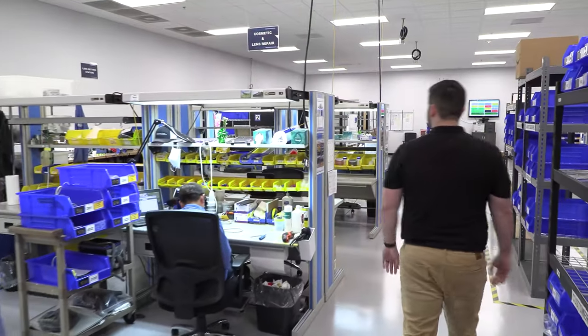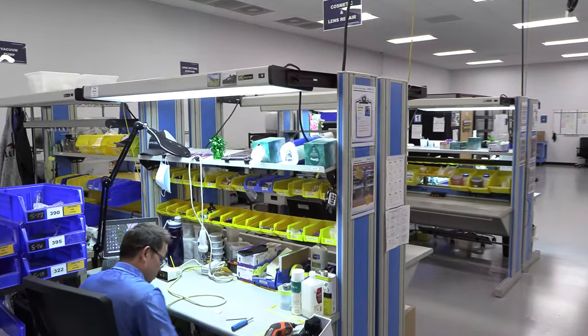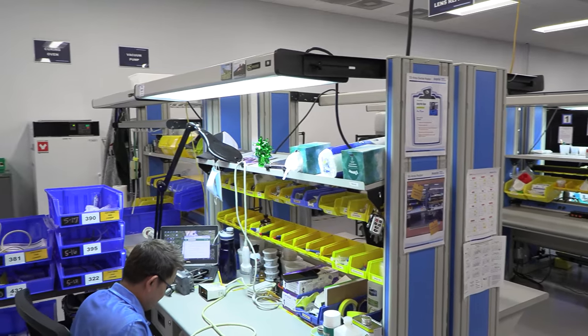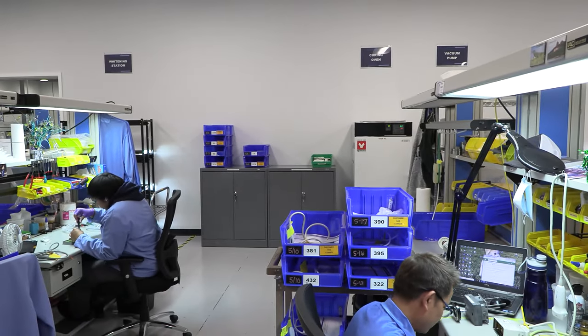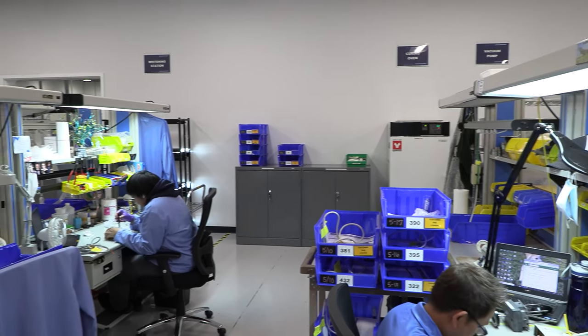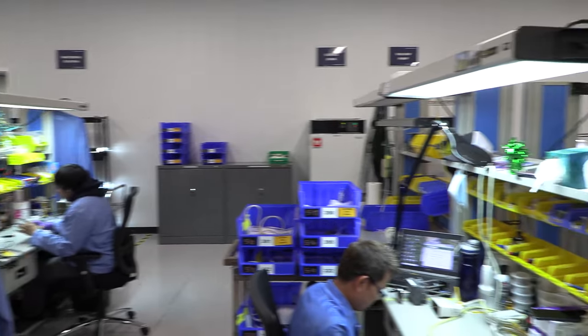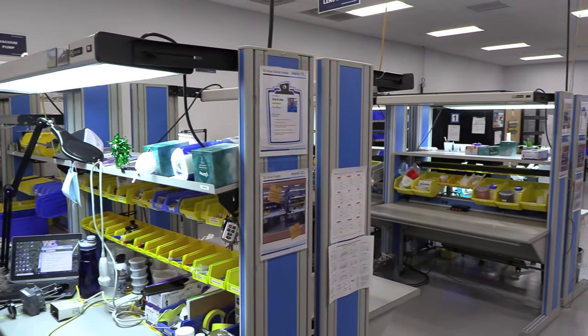As we keep going, we have our cosmetic and lens repair. Cosmetic repairs consist of all your basic refurbishment, cable patches, strain relief reattachments, and replacements. We make molds out of OEM strain reliefs, and we can use those to make a repeatable process to continue for replacements.